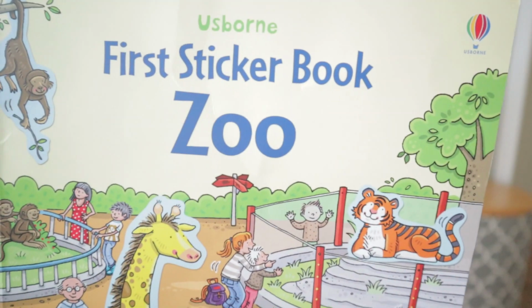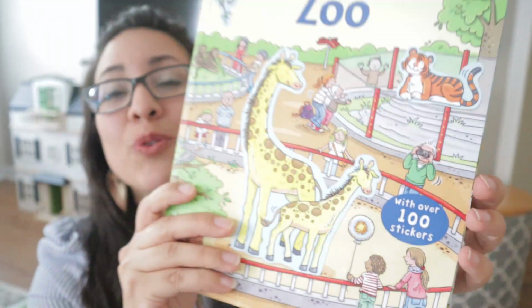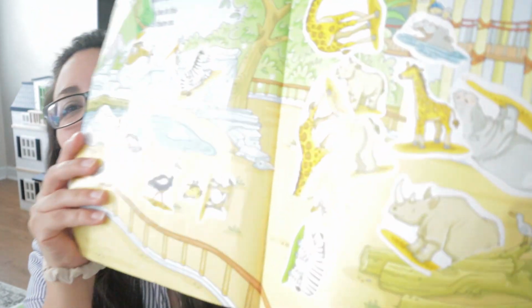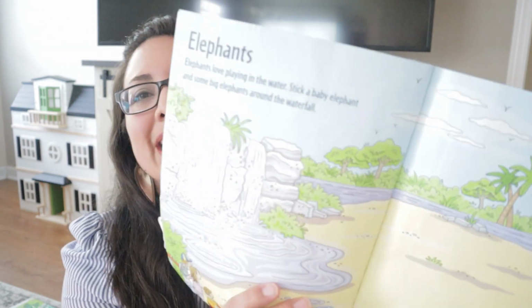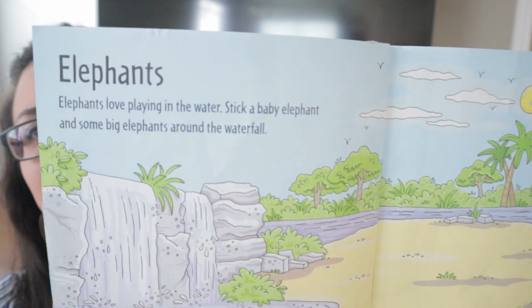So I'm going to show you just the ones that we have. The first one here is My First Sticker Book, and it's the zoo. This one is so cute, and they've already worked on this, you guys, so these stickers are all over the place. It's educational in that it shows you the different habitats. For the elephants up here, it says, elephants love playing in the water, stick a baby elephant and some big elephants around the waterfall.